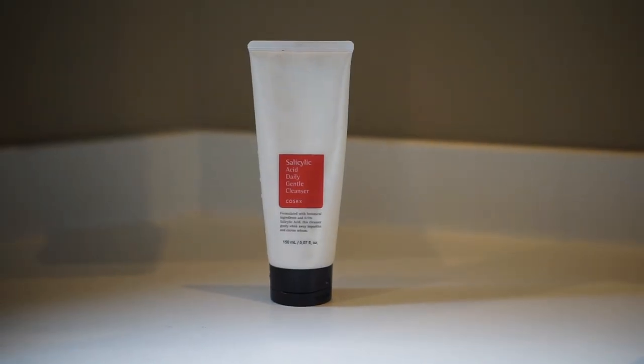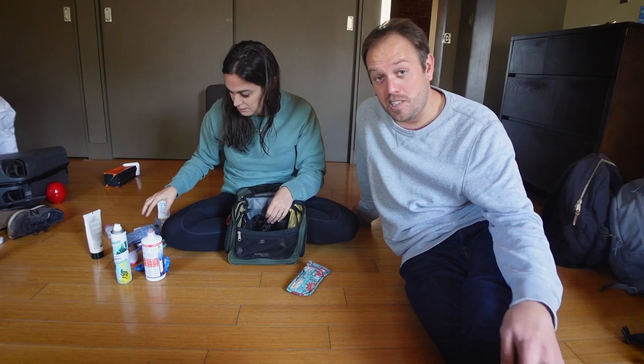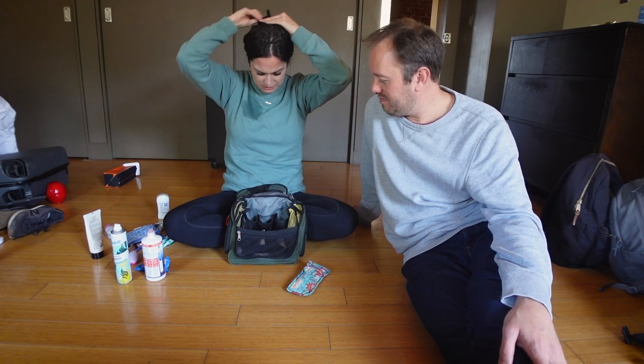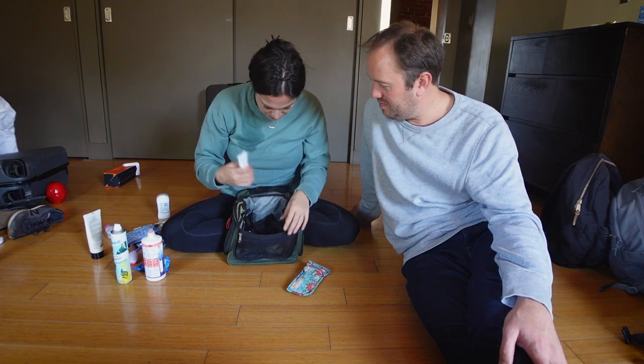K-Beauty, face wash. This is like hair ties and clips. I actually use that face wash. It's so good. A million of these, love a good clip all the time. You'll notice there's no hairbrush in here. I'll get to that later. More samples from Beauty and Soul.